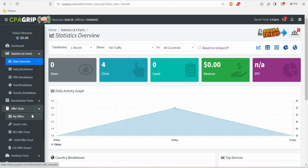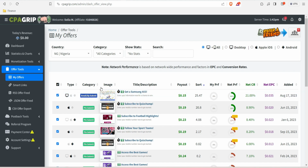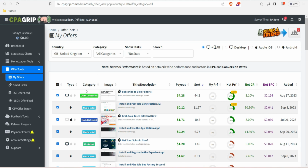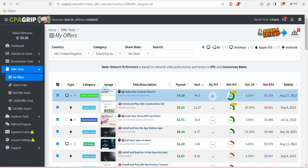These are the offers on this website. Let me check on offer tools, I guess. Then my offers, yeah, I think it's this page. So these are the offers available. The next thing for me to do is just navigate to the country I want. So probably I want to see offers from USA, so I'm gonna select USA to get offers within USA. This is UK, and on this particular section you can navigate. If you watch the video, you also see the same thing. On this category, you're gonna select which one you want, which is email and zip submit.